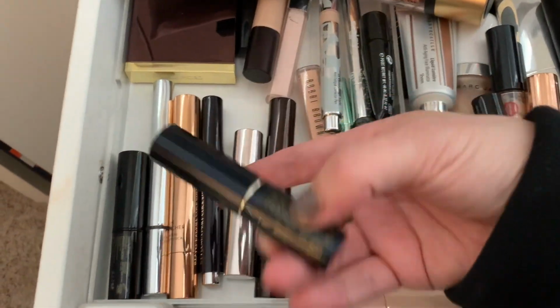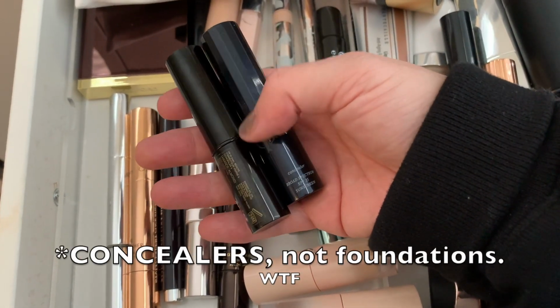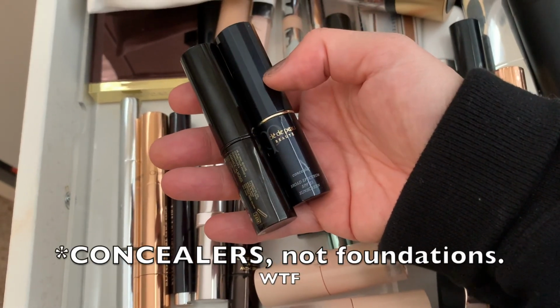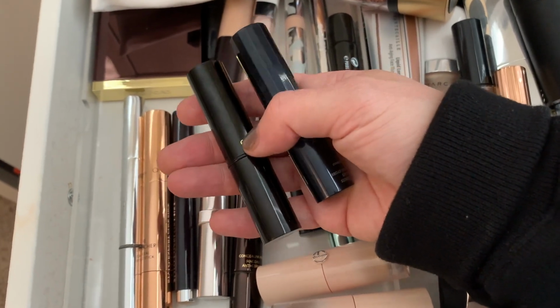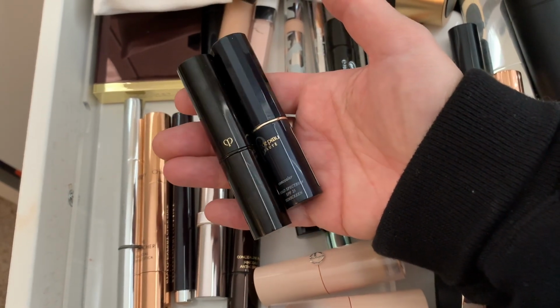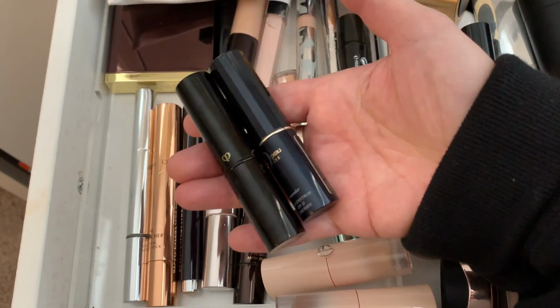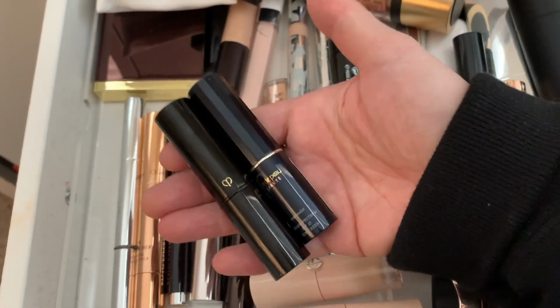And then I have 2 of the Clé de Peau stick foundations. I have the newer one, this one in the shade Ivory, and then I have the older one in the shade Almond, which is a little bit dark for me. But I did just get a tan. So I'm going to hold on to these. Really love this stick concealer. These are really awesome, awesome full coverage concealers.